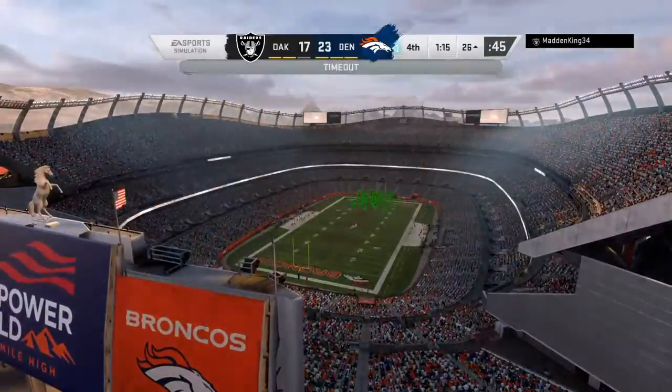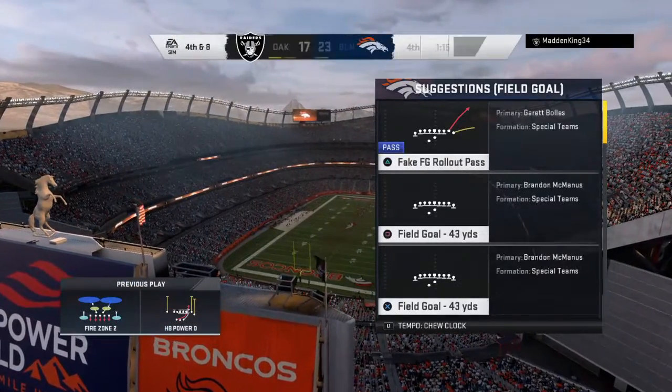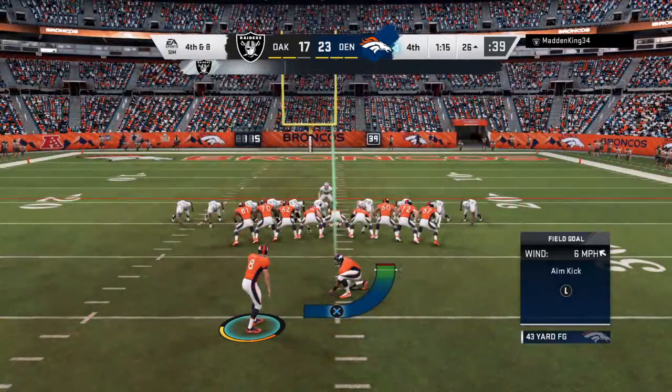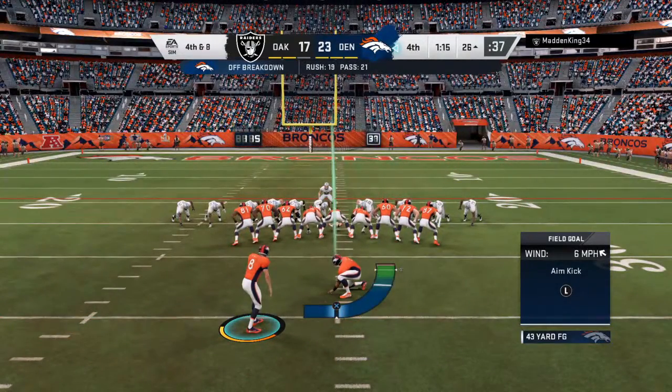And he's going to lose yards. They take him down at the 26. The Raiders going to use one of their timeouts as it comes with 1:15 left to go in the second half.